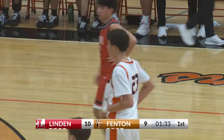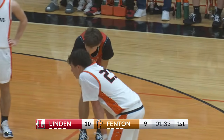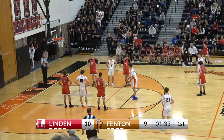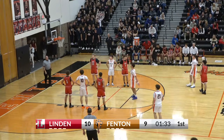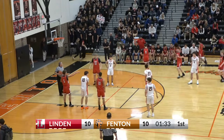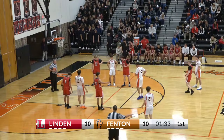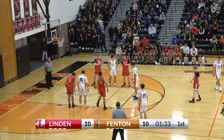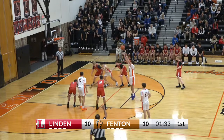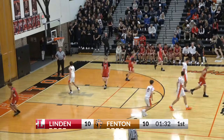Pearson's a 15-point per game scorer, and Fenton is really blessed to have 2 different players averaging over 15 points per game. You're looking at one of them right now, number 23, Zach Pearson, 15.2 points per game, 6 rebounds per game. Their other 15-point per game scorer is guard Ja'Kai Brown, near 16 points per game. He also averages nearly 4 assists per game. Between these two guys, they have a lot of chemistry, a lot of cohesion, and Fenton looks to make a run into postseason play this year with those two leading the team.